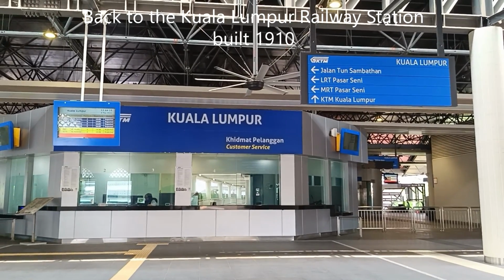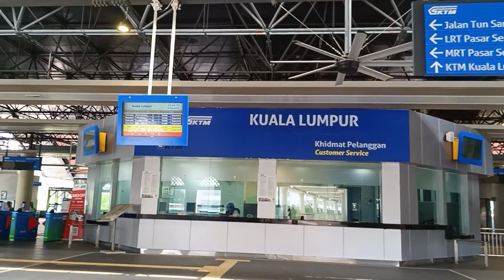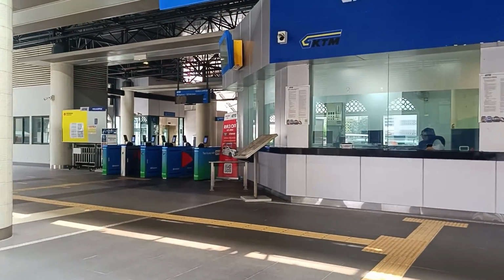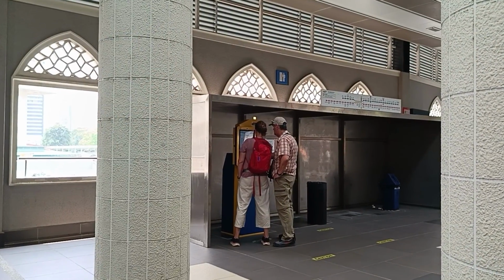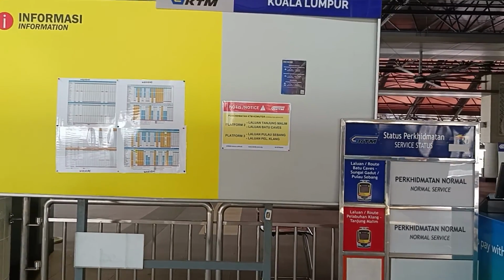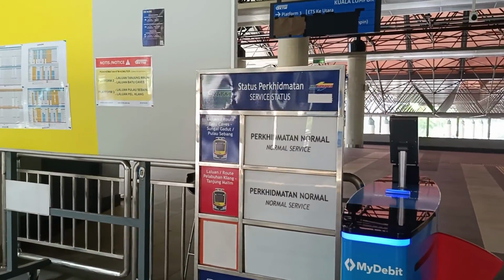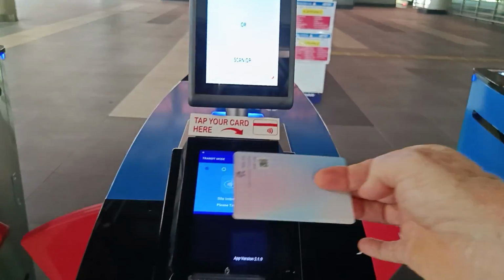Well, we're back at KL station, the old station, so we're going to go through the turnstiles and down onto the platform and wait for our train. You can get tickets from the counter, and that girl is quite helpful if you need assistance, and there's a machine getting tickets as well. There are timetables printed on the side. They're doing a lot of track work at the moment, so you do need to check to see if the times have changed. Let's tap, and in we go.